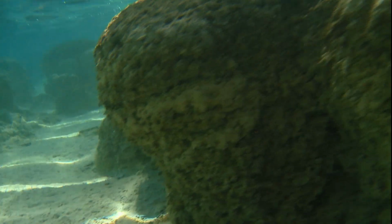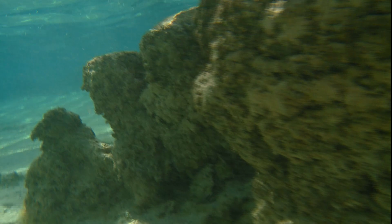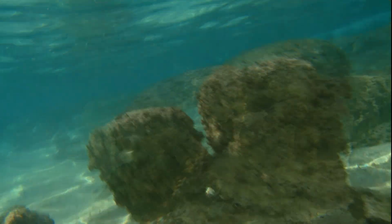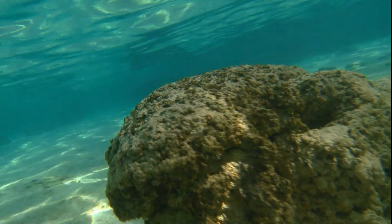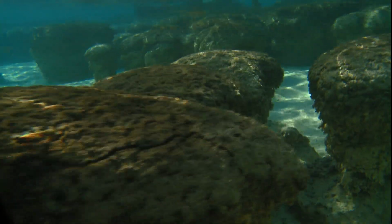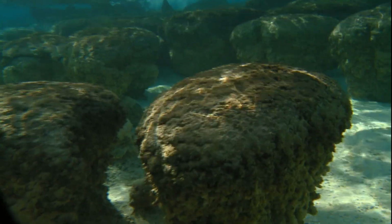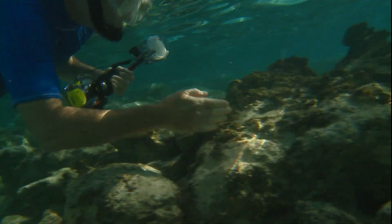They may look like rocks, but these stromatolites are very much alive. They are made up of layer upon layer of tiny sticky bacteria. Sand and dirt particles adhere to the bacteria, building it up and giving it this rock-like appearance. These unique formations are a living record of how life on this planet first got started.